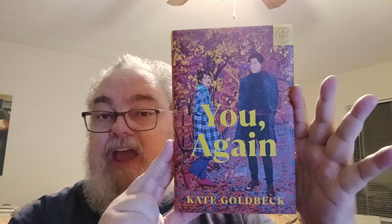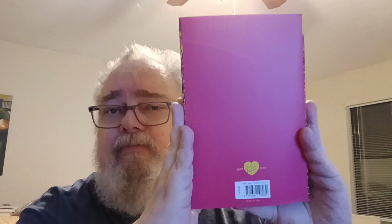The first of these is called You Again by Kate Goldbeck. And this is a Book of the Month Club book. As a Book of the Month Club book, there is no writing on the back, which is fine. I really like Book of the Month Club. The prices are really good. I get a lot of books for my money there. And it does have on the inside something to read. Can they stop hating each other long enough to fall in love? I think we all know the answer to that before we read the book.